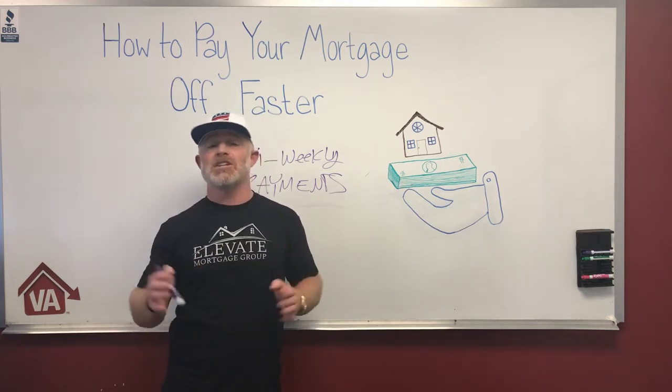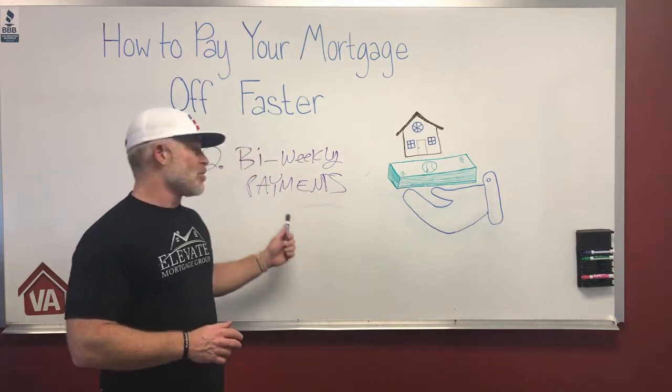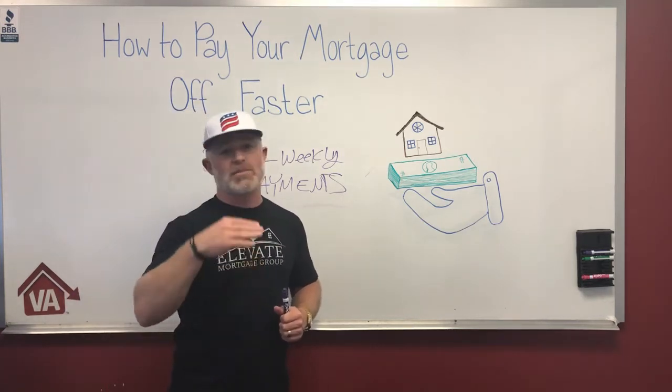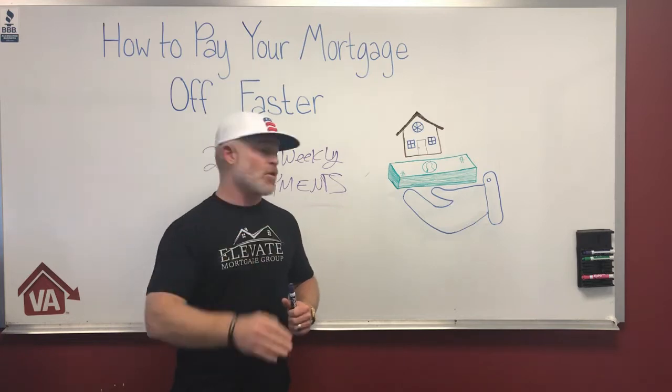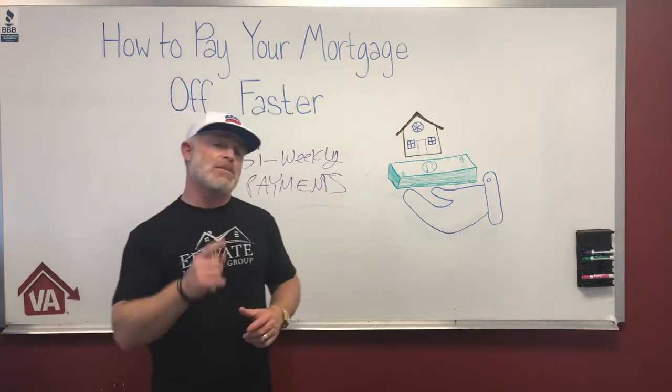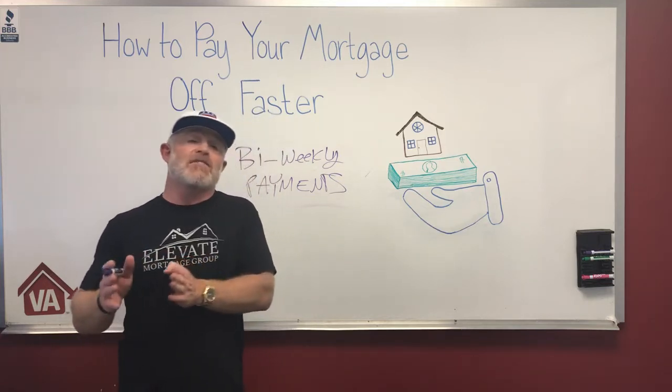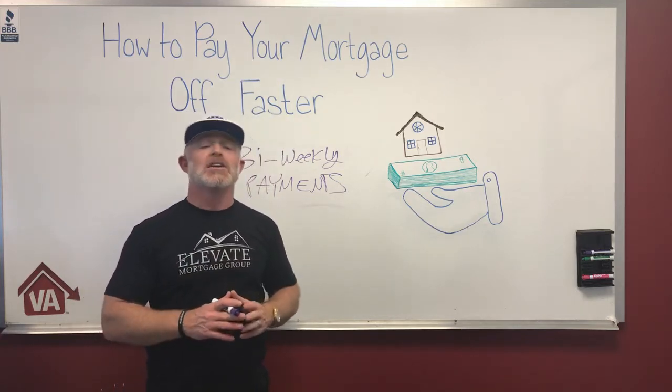And by making that one additional mortgage payment per year, even though it probably won't feel like you're making an extra mortgage payment, because you just get in this rhythm, 7th, 14th, 7th, 14th. By making that one extra mortgage payment each year, some people have cut as much as $25,000 to $50,000 from their mortgage. Now, these are estimates.